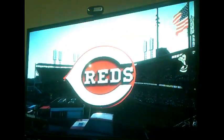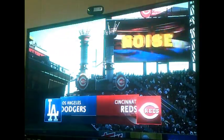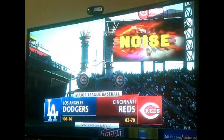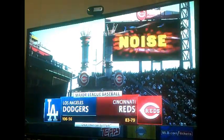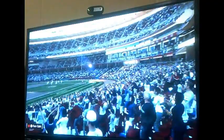And welcome in, everybody. Glad you're with us. We've got a perfect night for baseball on the show. It's the Los Angeles Dodgers going up against the Cincinnati Reds. The first pitch coming your way next. And game time.